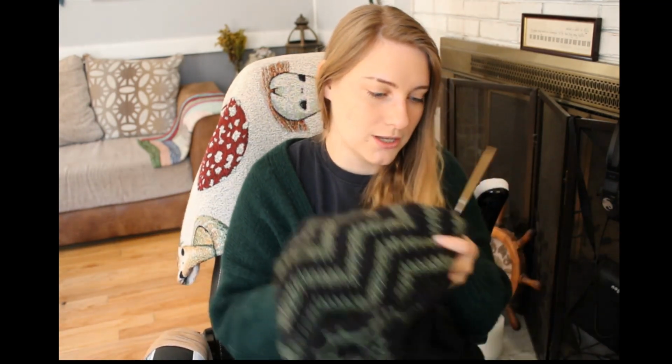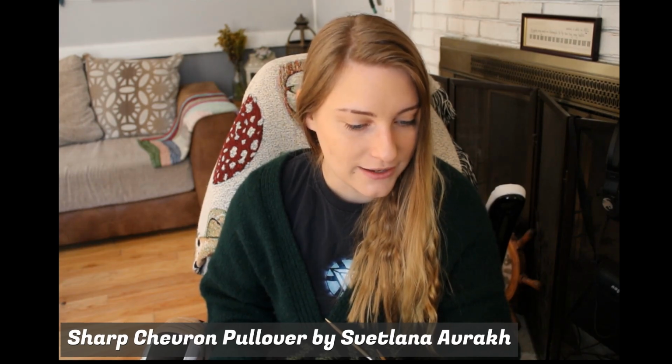That being said, I will show you my first work in progress. That is a bulky weight sweater with color work. Perfect for 80-degree weather. I'm gonna be honest with you, I am probably gonna put this aside till next winter, because this boy is huge. It is the Sharp Chevron Pullover by Svetlana Avrakh. I may have pronounced that wrong, but actually I feel like I kind of nailed it.